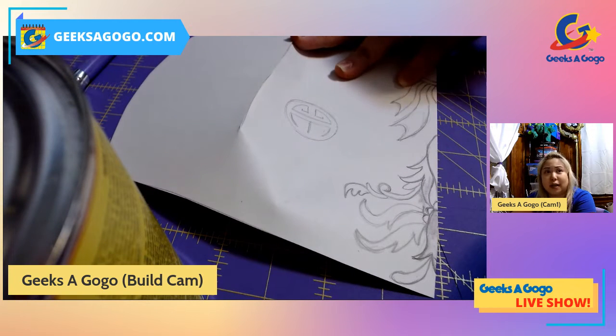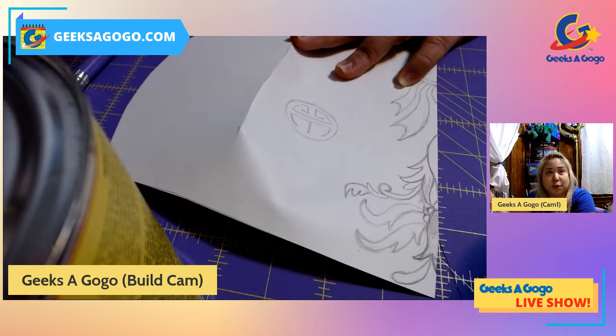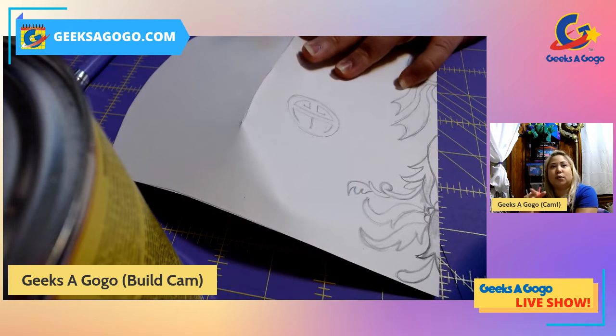I found a coloring page for a rose that would fit perfectly for my armor pieces, and then I resized it in such a way that it would fit my armor pieces. Went to town with the cutting machine.